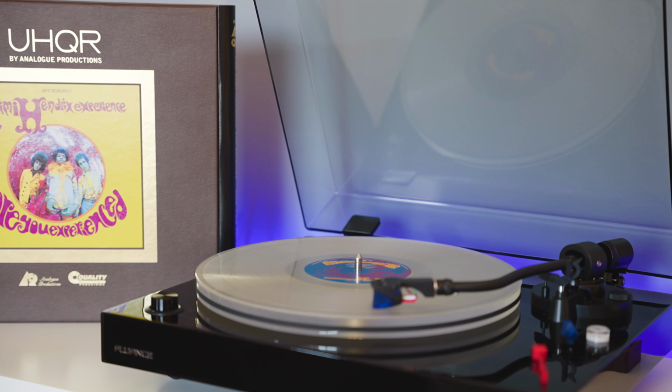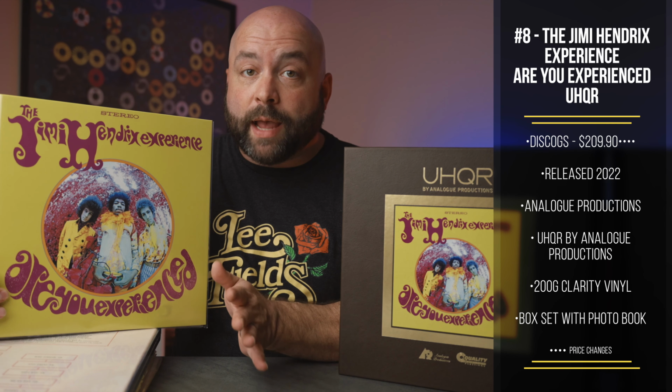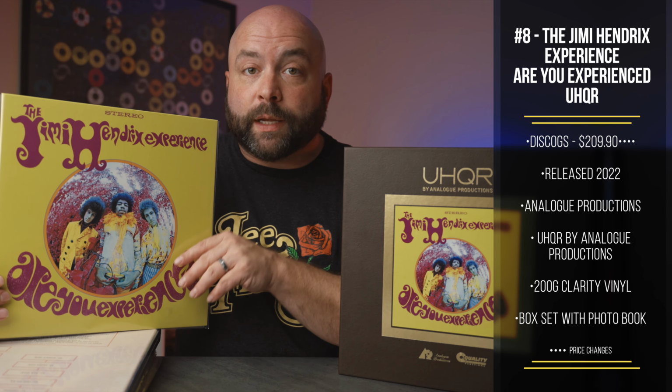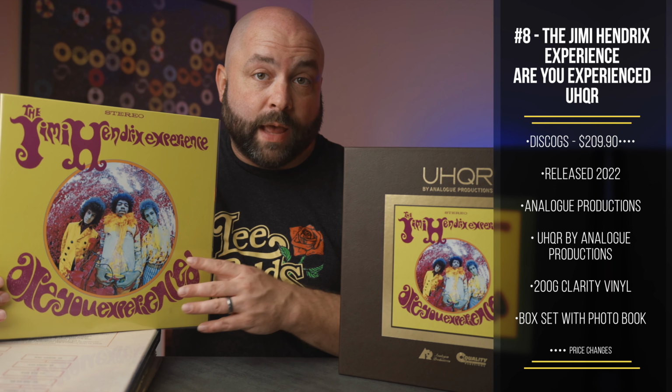Number 8, the Jimi Hendrix Are You Experienced UHQR. According to Discogs, this is worth $209.90, and here's one of the first sus ones on this list, in my opinion. I believe you can still get this for the retail price from Acoustic Sounds directly, and you should. It will most likely go up in price from here. The Axis Bold as Love is over $500 at this point. I wish I would have gotten that when it was new.